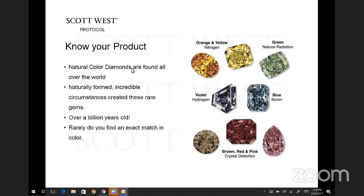Pink diamonds and brown diamonds actually get their color from the same reason. They have stress inside the crystal lattice structure of the stone. Here it's listed as crystal distortion. And the pinks are just once in a crazy while from the brown diamonds. So they come from the same mines. And it's not a trace element. The stress inside the stones actually forms the color that you see.